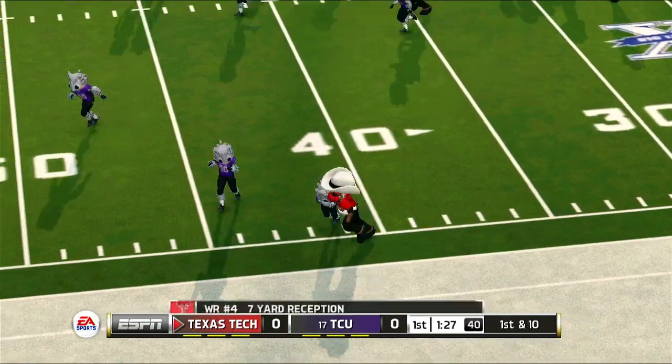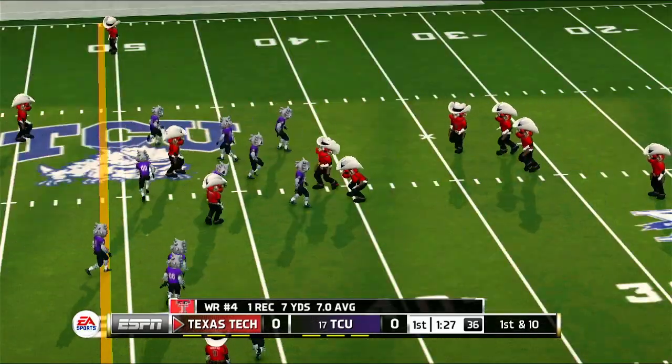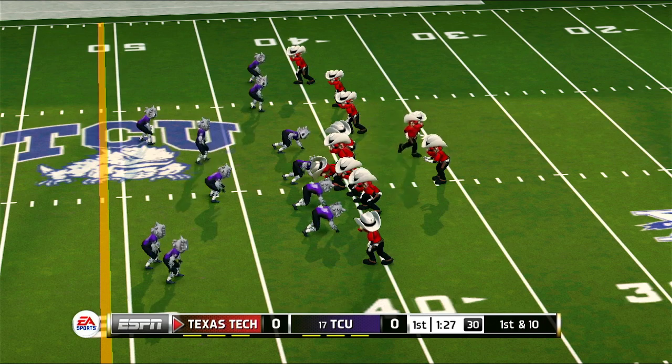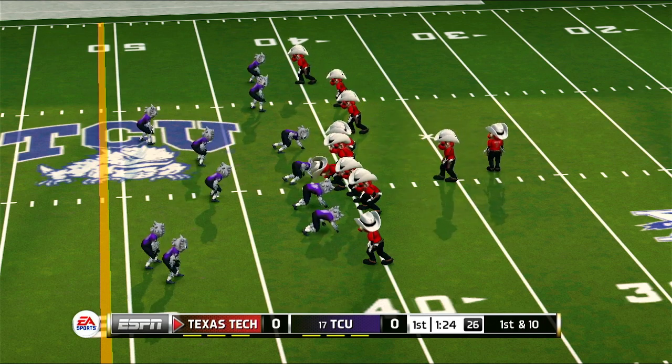Caught, open field. He gets hit out of bounds at the 40-yard line. It's complete for about 7 yards and a first down. Nice protection, a good pass, and even a better catch. You can't ask for much more than that. And I think it was the quick throw by the quarterback that fouled up the defense on that one.